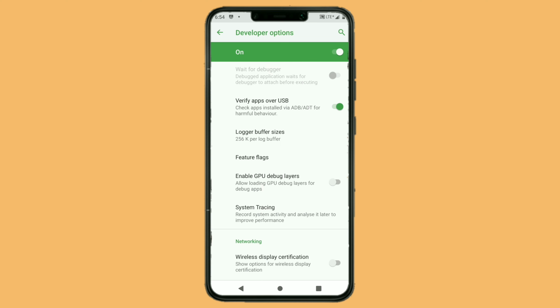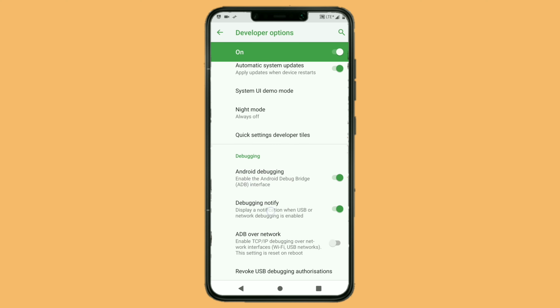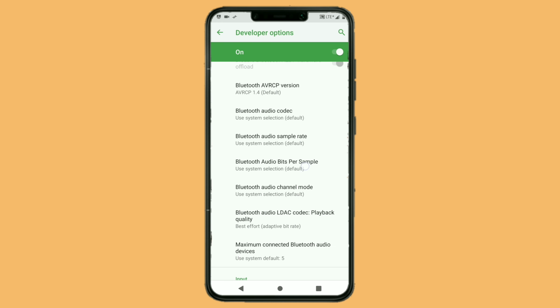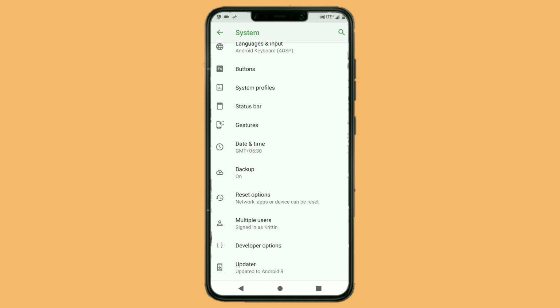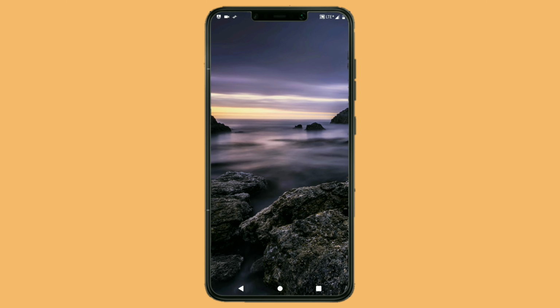Alright, so that's all what we have in here. There are a lot of options in the developer options, and you have got some Bluetooth codec settings in here too. So if you want to play around with those, you can do that. So yeah, I guess that's all that we have in the settings menu.